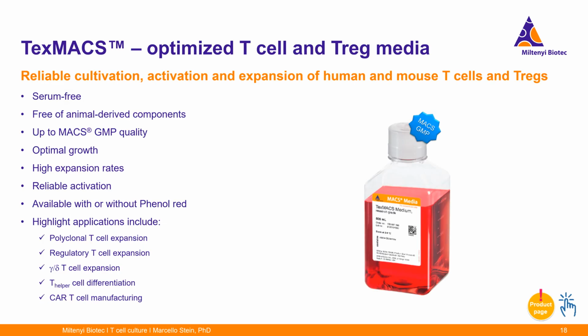Of course, culture media play a pivotal role for the cultivation of T-cells. Here we offer our serum-free TexMACS T-cell medium. Free of animal-derived components, it is available from research grade up to MACS GMP grade and ensures optimal T-cell growth, activation and expansion. Tedious pre-testing of expensive and rare fetal bovine serum is not needed, and undesired side effects caused by the serum are eliminated.